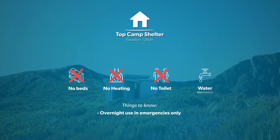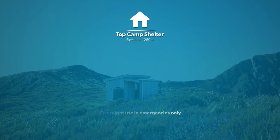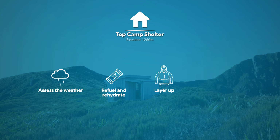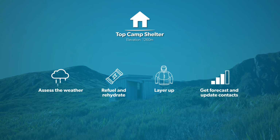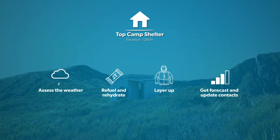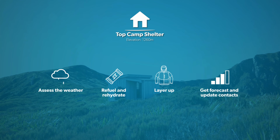It's a small, unheated shelter that provides protection from the elements and is a good spot to take a break and assess the weather conditions, refuel, and put on some extra layers if you need to. Mobile phone reception can often be found along this ridgeline, so get an updated weather forecast and let your trusted contacts know how you are going.